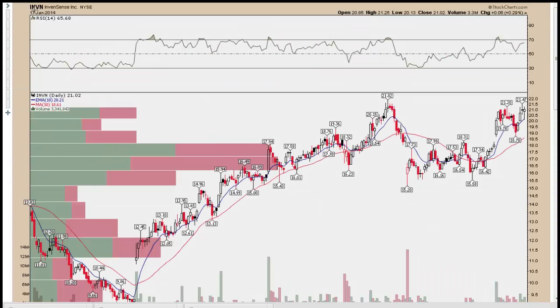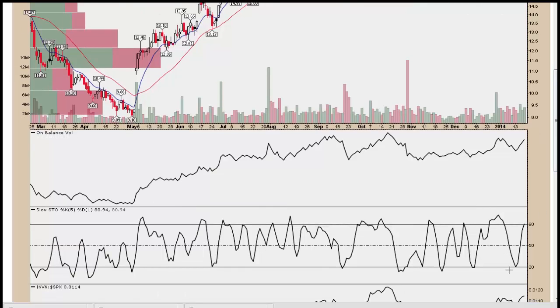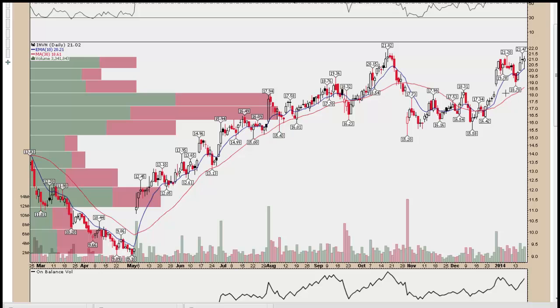INVN, also a nice cup and handle pattern here. RSI continues to move higher to sideways. We have this Kirby level of support. Another name that Mike is looking at. Slow stochastic did give us a signal, but it was on a handle. So this is looking kind of interesting as well going into the week. Again, probably an IBD type of trade that Mike is looking at.